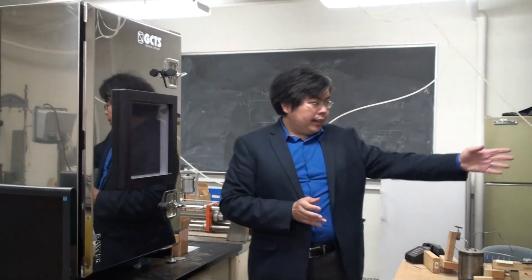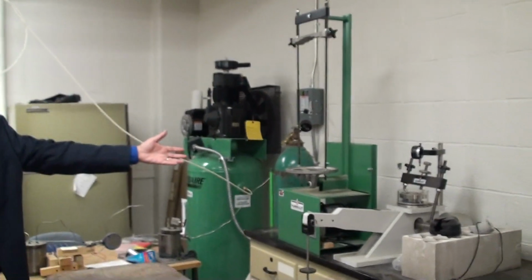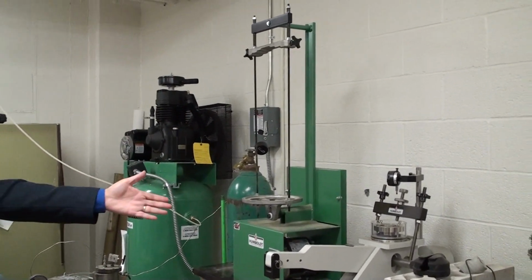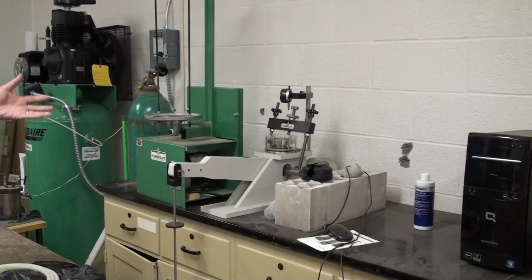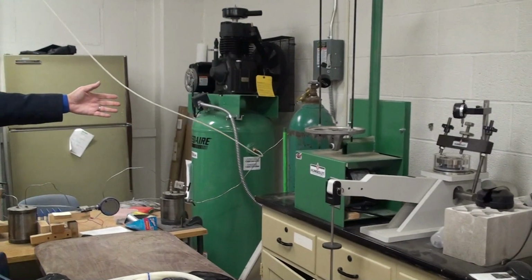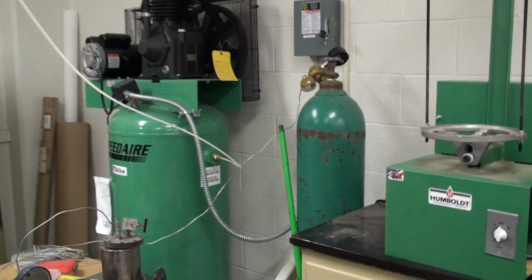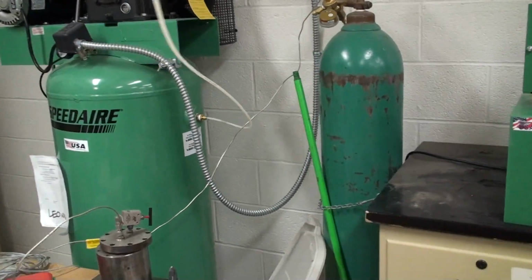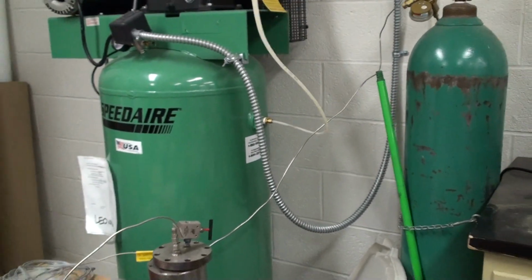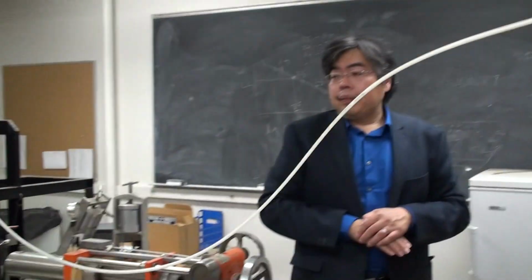On my left-hand side, the green one is the shaker to conduct the sieve analysis test, and this one is the consolidation test equipment. The next one is the oxygen tank, which for safety is fully tied back. And the next one is the compressor, to supply air to the SWCC device.